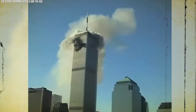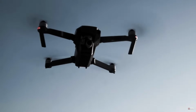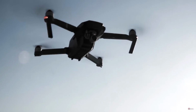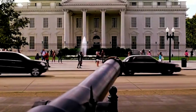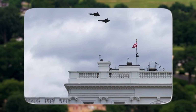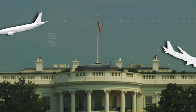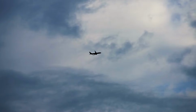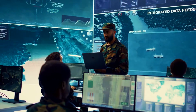Since the tragedy of 9/11, the airspace above the White House has become one of the most restricted in the world. Any unauthorized aircraft foolish enough to make an approach will be dealt with swiftly, often before it even realizes it's being watched. But it's not just the ground-based defense systems that keep the White House safe. Highly trained pilots patrol the skies around the complex. Several miles of airspace around the White House is banned to all aircraft without prior authorization, and any unauthorized entry is immediately intercepted by military aircraft.